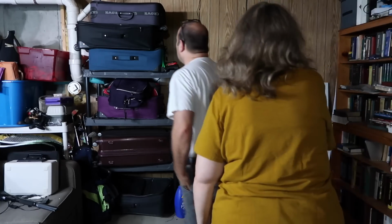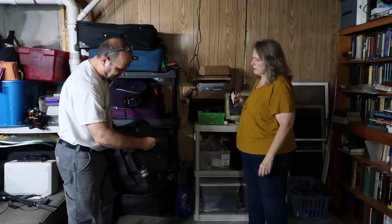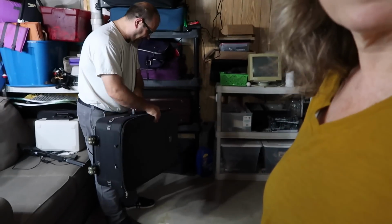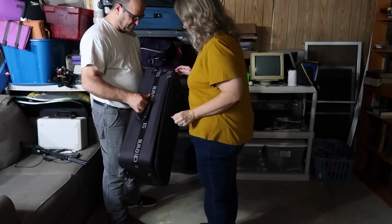Okay, let's go through it. Start with the luggage. Right, so this is not a particularly good case because of this here. It's broke, and so it doesn't sit up well. Okay, let me move my camera. I mean, I don't really like it, and this was one we got from Optavia. It's probably unusable for our trip. Did we buy this in Nicaragua?